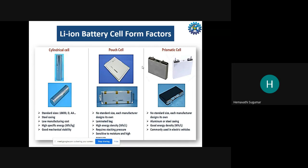So before, we classified the batteries. In the last slides we saw the chemistry based classification, but here we are going to see the classification based on form factor, meaning the shape of the lithium ion battery we are presently using. So one is the cylindrical cell, the pouch cell, and the prismatic cell.